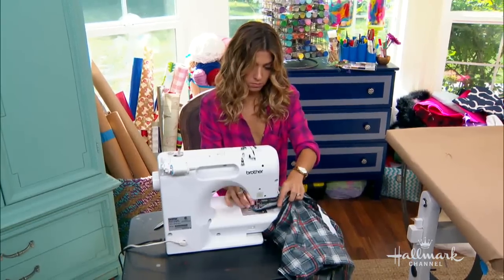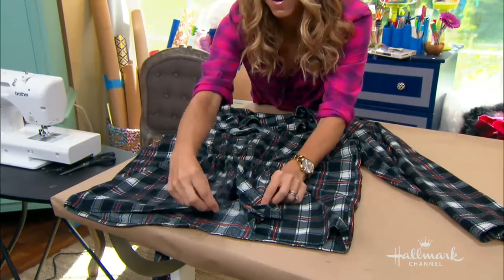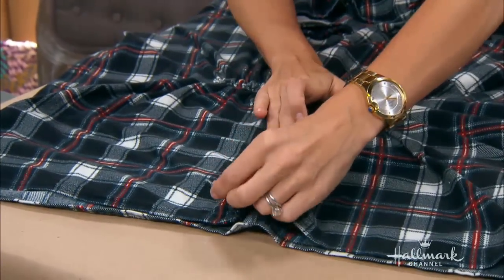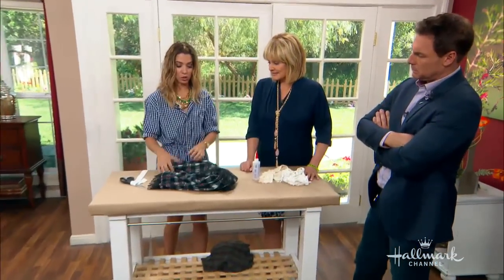So we're pulling tight. Do you really do both sides of the top and bottom? Exactly. And then you're going to do both, and then I would use either fabric glue or sewing to tack that front panel down because that's your skirt. You do not want that opening. So you want to glue that down, and that is how this one came out here.